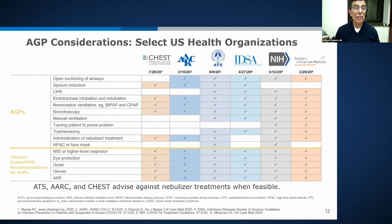For example, CHEST and the AARC do not consider manual ventilation, while ATS does. Neither CHEST, AARC, ATS, nor the Infectious Disease Society of America consider putting the patient in prone position. Some respiratory societies consider tracheostomy, others do not. And if you look at the high-flow nasal cannula or face mask, there are a lot of open white spots for several scientific respiratory societies. And both ATS, AARC, and CHEST advise against nebulized treatments where feasible, but they consider that they can potentially be aerosol-generating procedures. And we're going to talk about this in a minute.